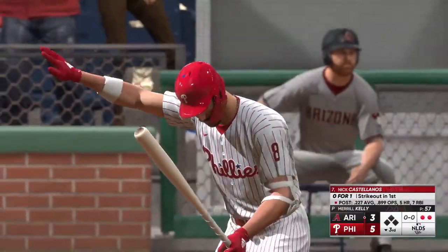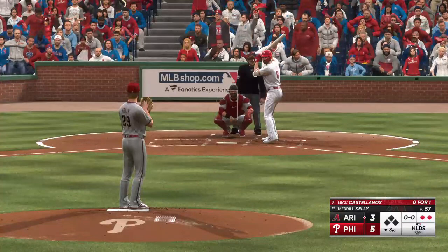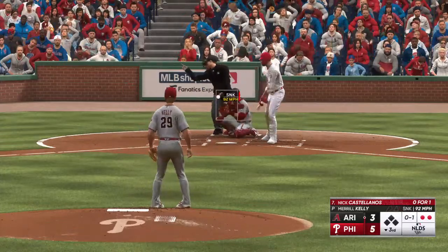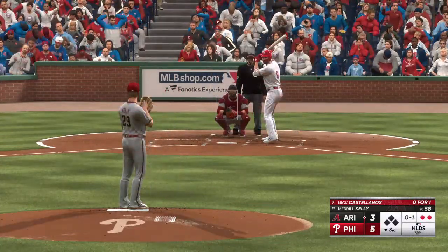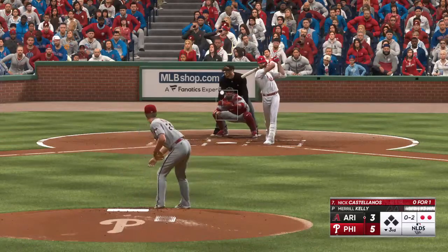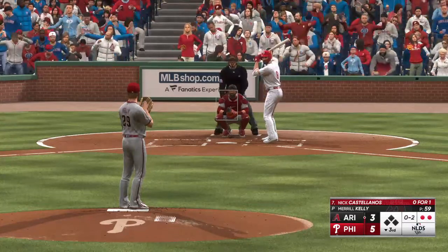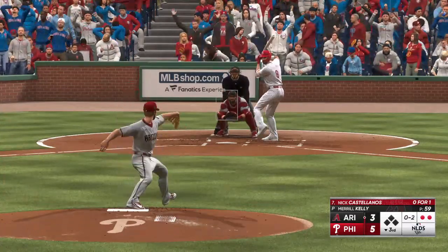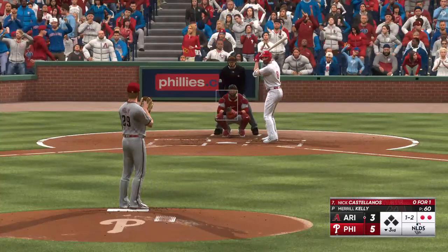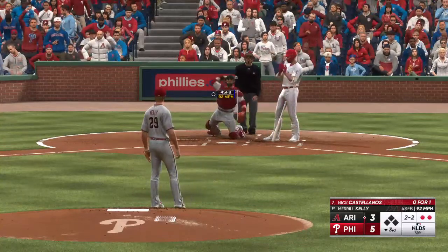Here's Nicholas Castellanos. Went down on strikes his first time through. Pitch is in there. Strike one. Swing and a miss. Now one missed. 2 strikes. Next pitch misses. The count now 2-2.